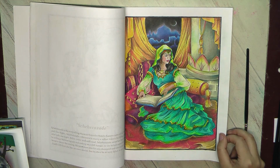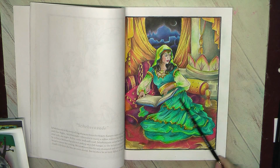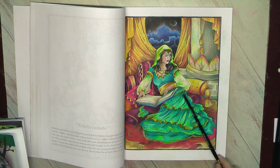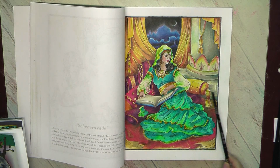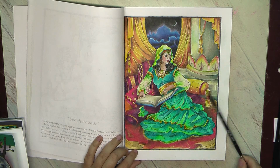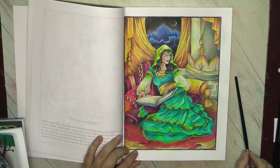And the only thing I am not sure about here is that maybe I should have masked the black lines on the folds of the fabric better. Maybe it would look more delicate, more transparent, like made from delicate silk, if I masked them. So maybe I will return to it and do it. Anyway, I do love this contrast between turquoise green here and all the golden and red colors which we have behind her.